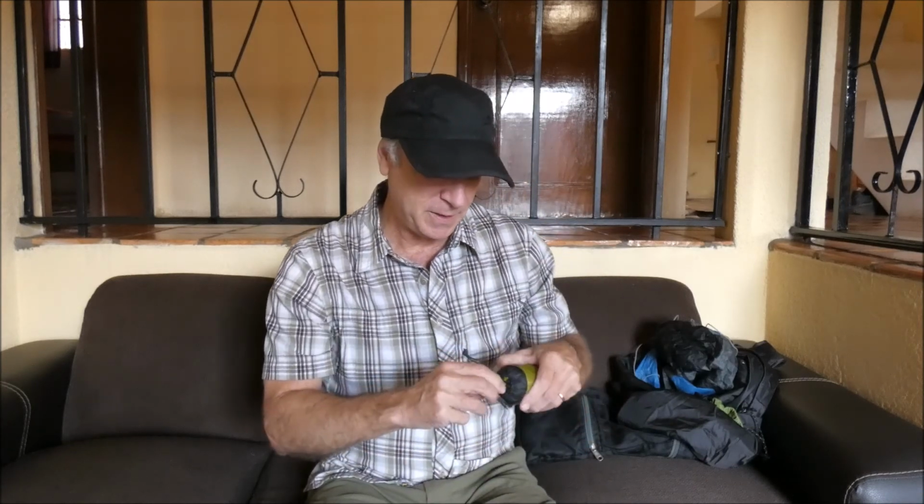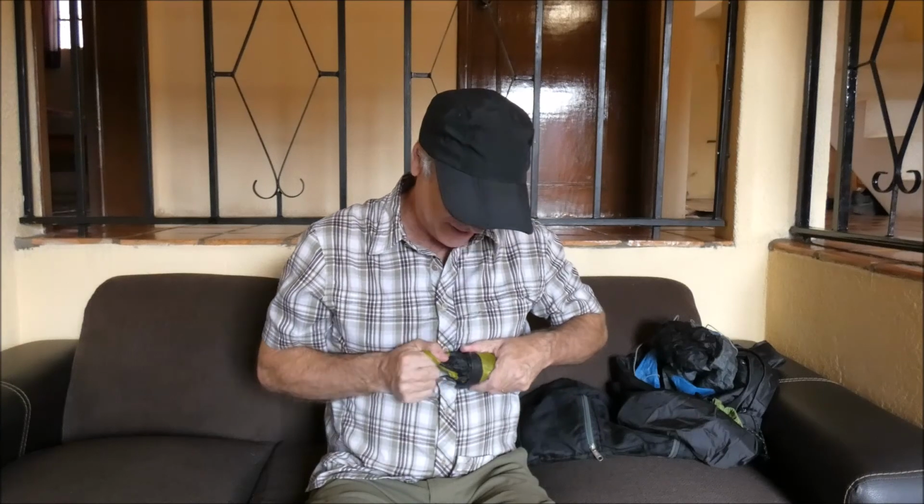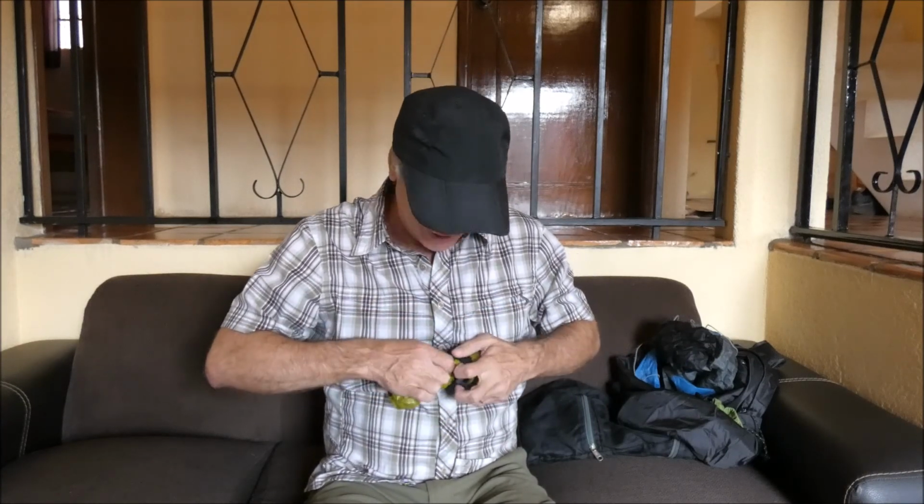So let's talk about duffel bags. Well, this one's actually from Sea to Summit too, so I'll open that up first. But look how tiny that pouch is. It takes a little bit of muscle to get this one back together, honestly, because it's so small. But why would you want a duffel bag when you're traveling somewhere?